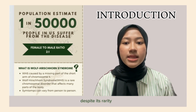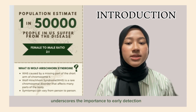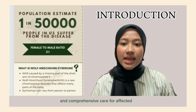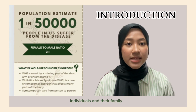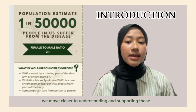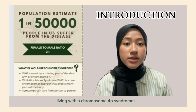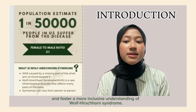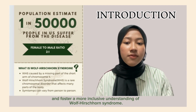Despite its rarity, Wolf-Hirschhorn syndrome underscores the importance of early detection and comprehensive care for affected individuals and their family. By shedding light on this condition, we move closer to understanding and supporting those living with chromosome 4p syndrome. Let's stand together to raise awareness and foster a more inclusive understanding of Wolf-Hirschhorn syndrome.